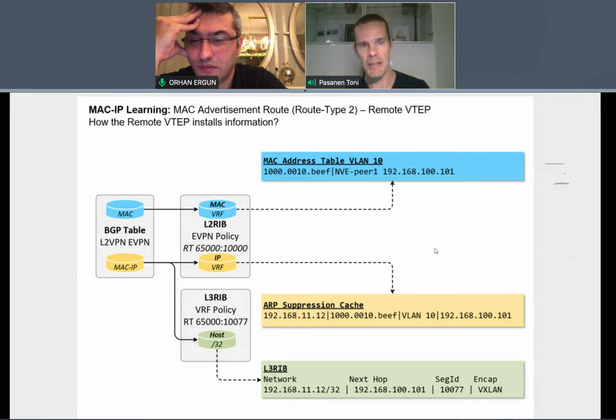It is imported from the BGP table into the layer 2 routing information base. And from there, if we enable ARP suppression, it is installed in the ARP suppression cache. So there is information about the host IP address, its MAC address, the VLAN where it's connected, and the next hop address.